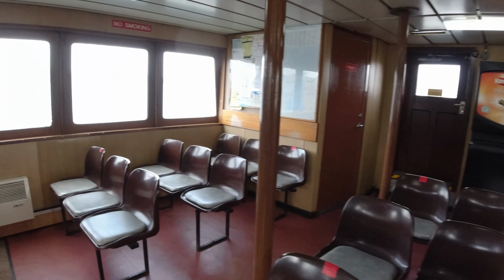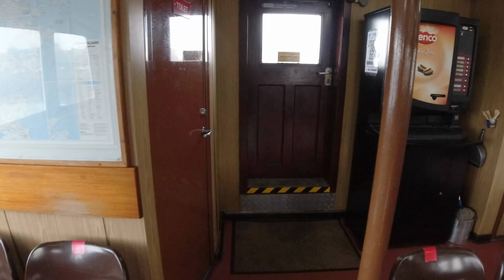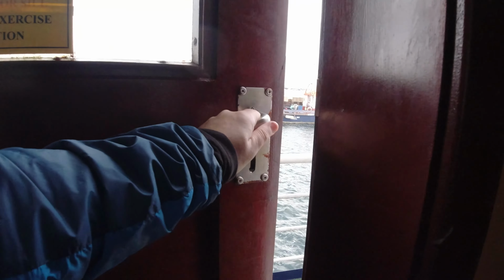So yeah, okay, the seating wasn't the most luxurious, but it was functional. That's what you need on a boat like this. Warm shelter when the weather outside is rough. And I tell you what, I can imagine you can get some proper harsh storms up here.